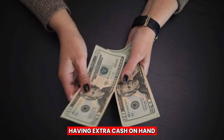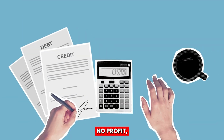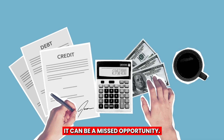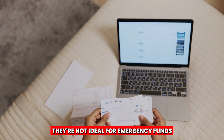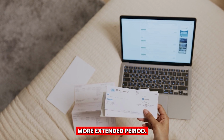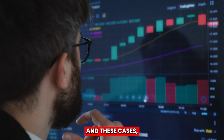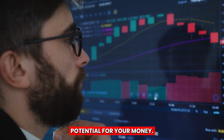Having extra cash on hand is always a good feeling, but if it's just sitting in your checking account earning no profit, it can be a missed opportunity. While checking accounts are great for daily spending, they're not ideal for emergency funds or any cash you plan on holding for a more extended period. In these cases, you'll want to explore other options that can offer more growth potential for your money.